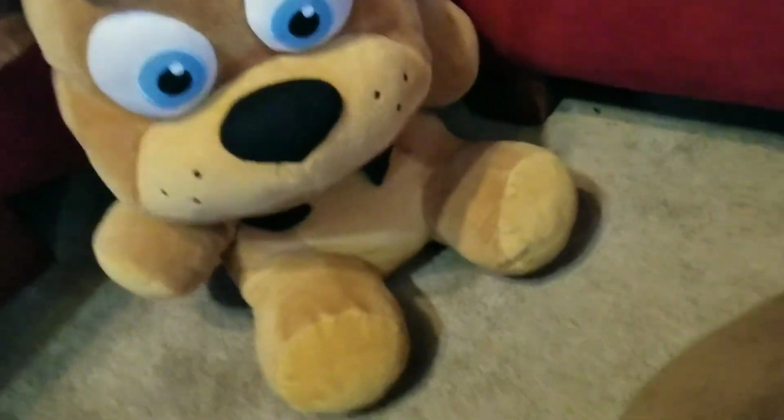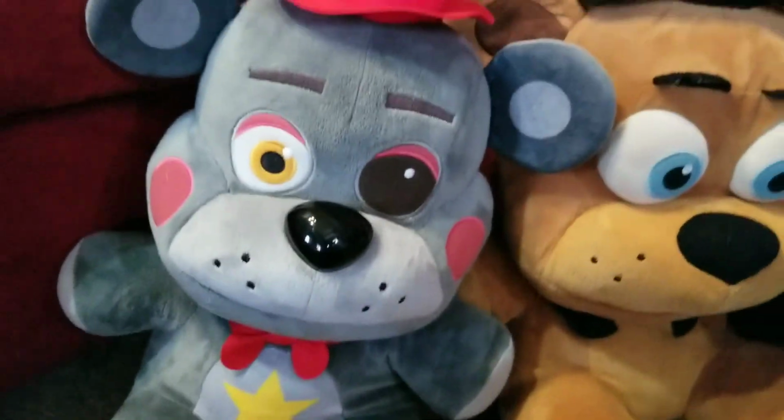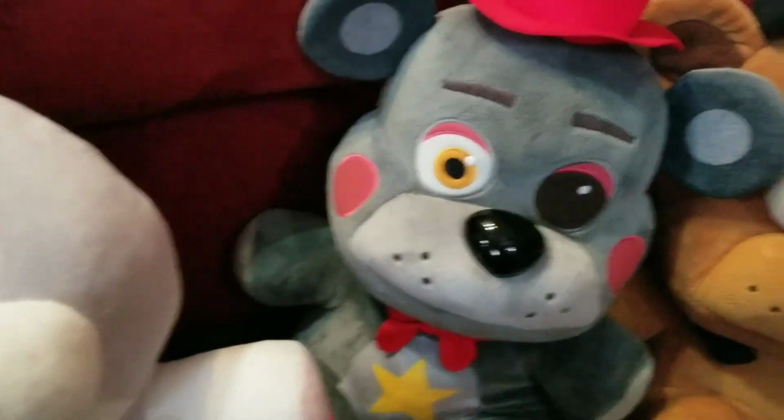So, we got Freddy, Jumbo Freddy, and FYE exclusive Jumbo Cupcake, and this Freddy pillow, which, I don't know, I decided to add it in. And next one, we got GameStop exclusive Jumbo Lefty, and another GameStop exclusive Jumbo Fanny.